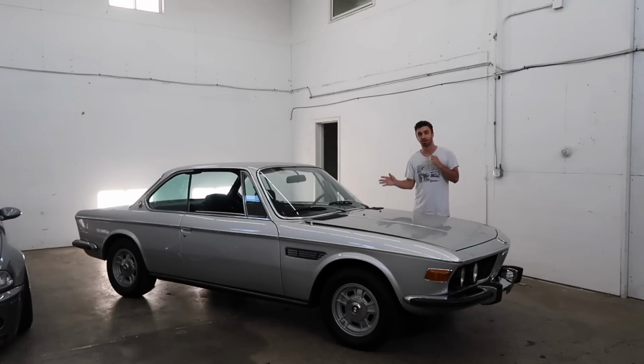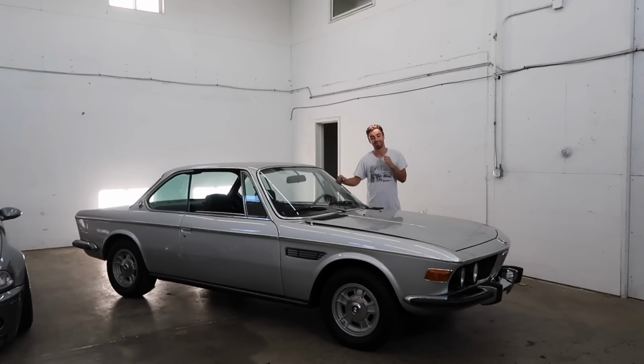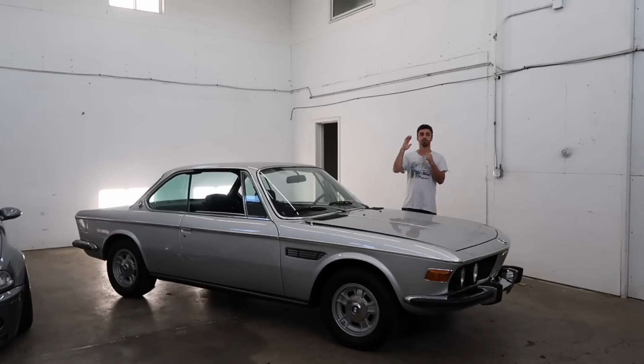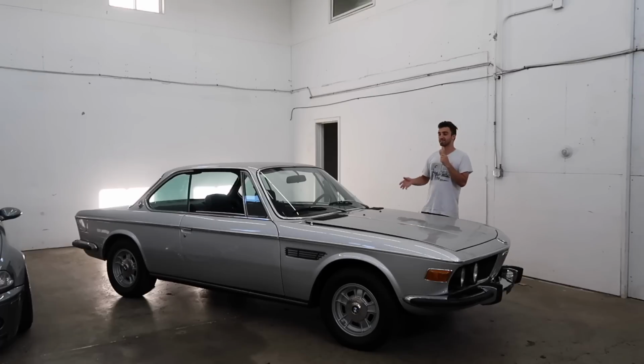You guys have seen this in the background of a couple of my last videos, but here we have my very first E9 BMW, arguably the king of classic BMW, the holy grail, the most beautiful car BMW ever built. And to make it even cooler, this thing is fresh off the boat from Italy. This car originated in Sicily, where it lived most of its life. Then it went up to a little town called Loreto, Italy, where I visited when I was in Europe. I have met the seller of this car, and brought it home.